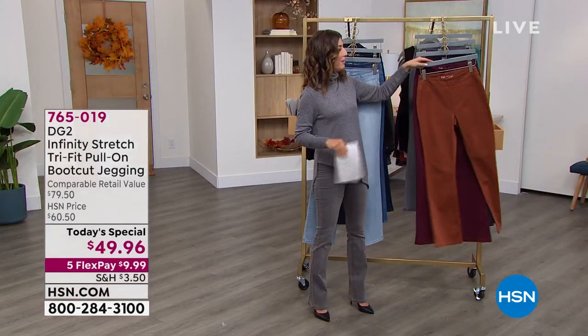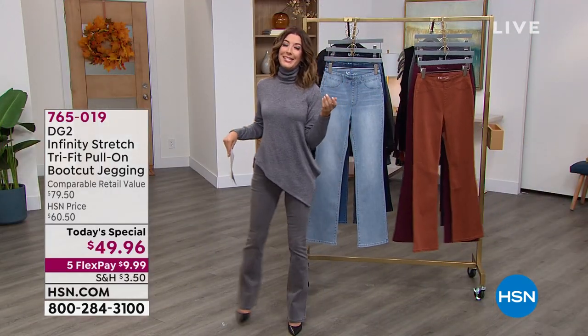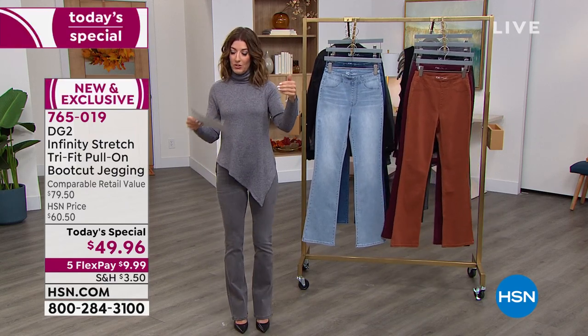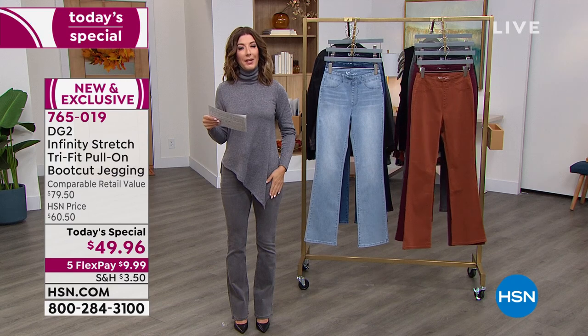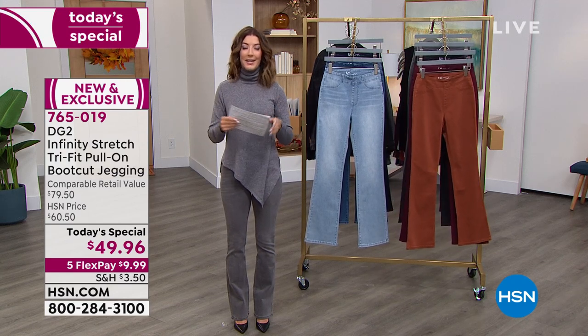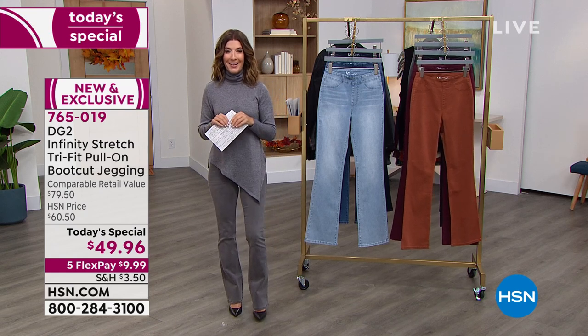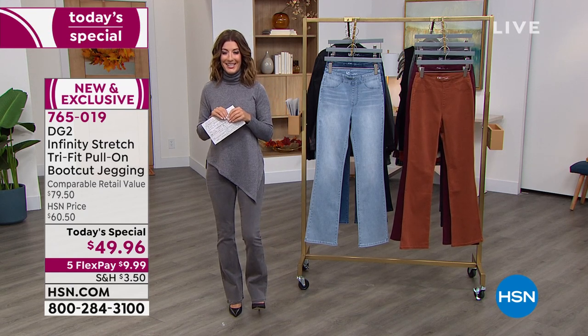So you're gonna pick your color, you're gonna pick your size, and then you're gonna pick your inseam. Are you petite, average, or tall? I'm average, so I have a length of 31.5 inches. The petite is 29.5, the tall is 33.5. But let's get out to our jean queen, who I know is standing by to tell you more about this amazing jean.